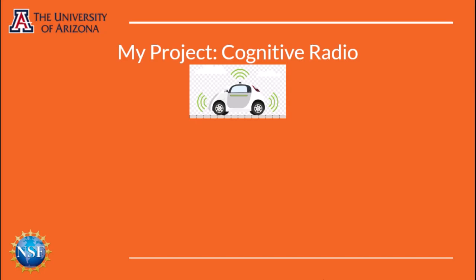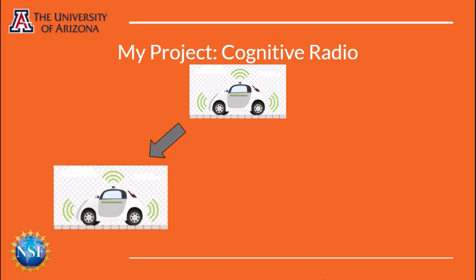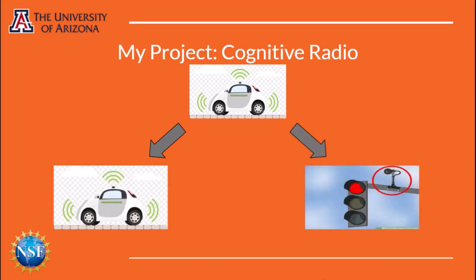Essentially, the information that the car will send can be classified into two categories: to other cars, which is called vehicle-to-vehicle communication, or to sensors embedded in devices around the car, which is called vehicle-to-infrastructure communication.